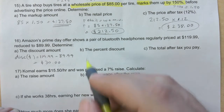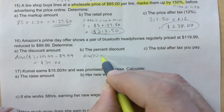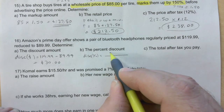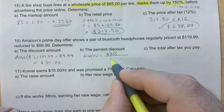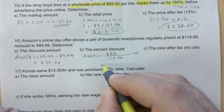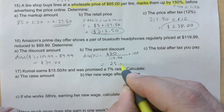And we now have to calculate the percent discount. So the discount as a percent, you should have this formula in your study sheet, okay? You actually take the sale or the discount in dollars over the original and you multiply that by 100. So it's 25%.